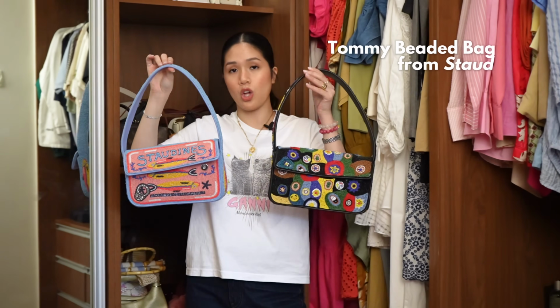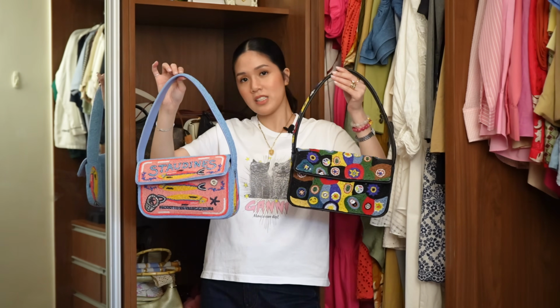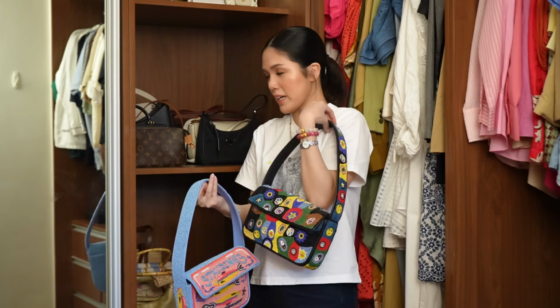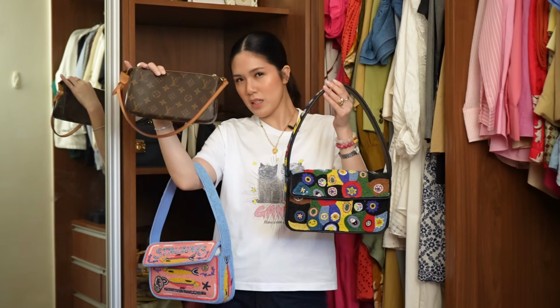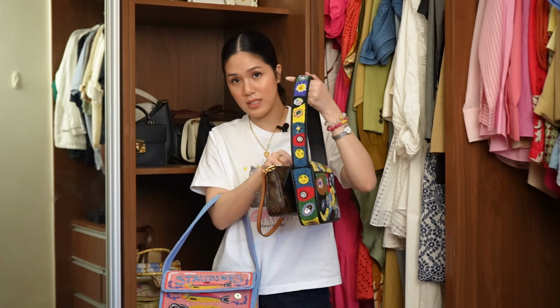I also want to show you guys my favorite bags ever. They are called the Tommy Beaded Bag by Stod. They're fully beaded, and as arte and cute as they are, I love them because they're actually functional. Like, I expected them to be maybe this size. Like, I expected them to be like a little pochette, but it's so much bigger. Hindi na halata. Even on the sides, it's so much thicker.